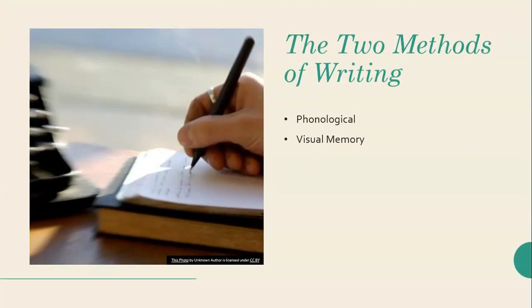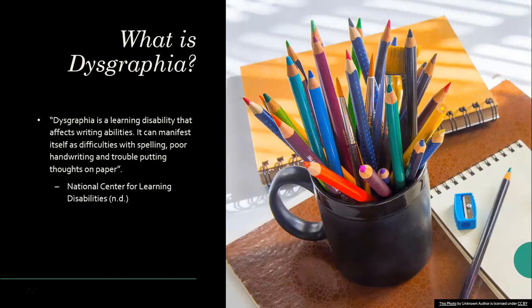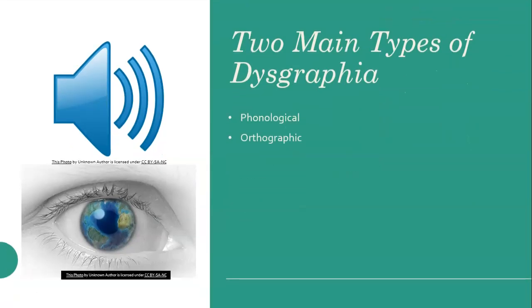There are also 2 different methods of writing, phonological and visual memory. Phonological writing is simply sounding out words as one writes them, while visual memory is remembering what a word looks like. Dysgraphia is an acquired learning disability that can manifest itself as difficulties with spelling, poor handwriting, and trouble putting thoughts on paper. There are 2 main types of dysgraphia, phonological and orthographic.